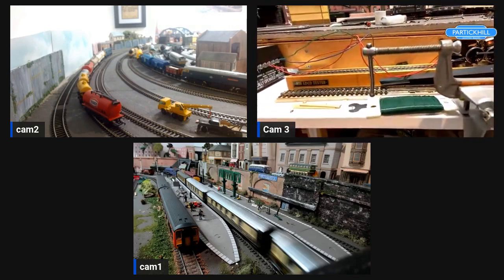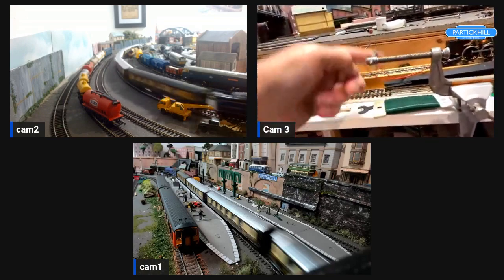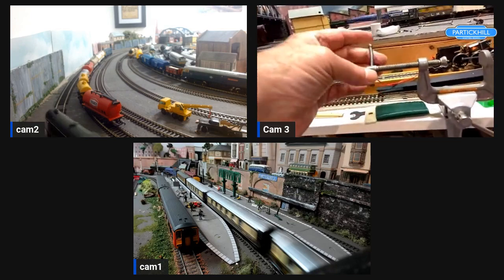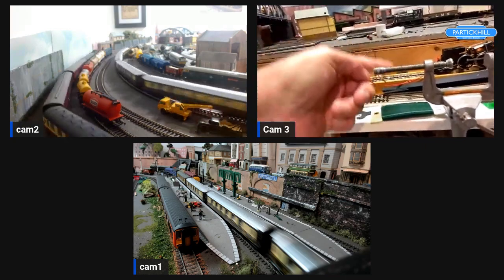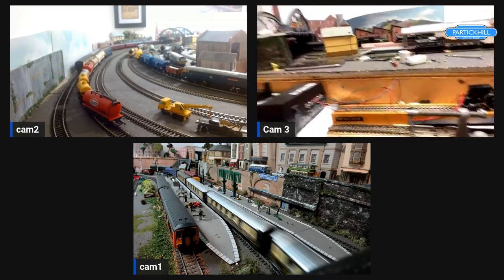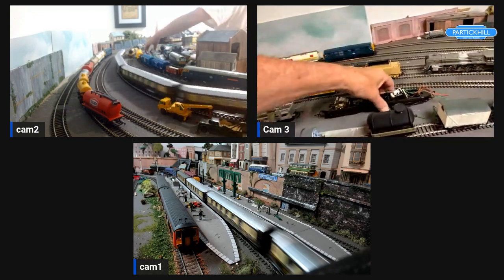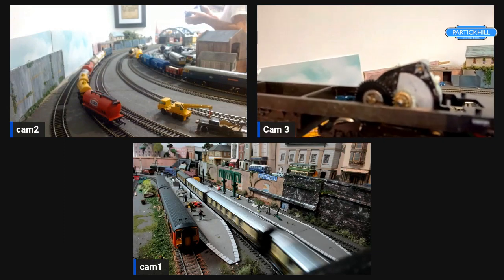Now I've set this little jig up here, and I'm going to try and use this to get those brass spurs or cogs onto the motors. And that's a task yet to be addressed. There's one there, there's the brass cog. Hopefully you can see that.